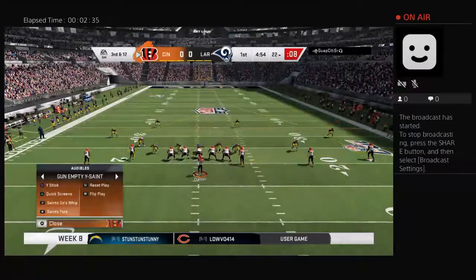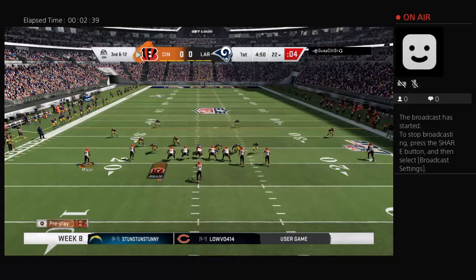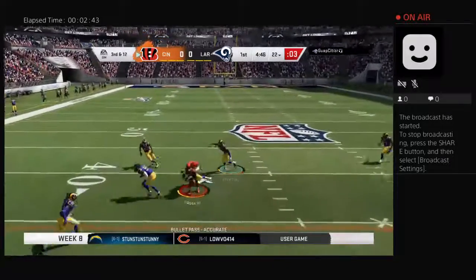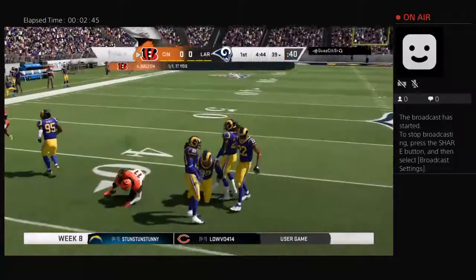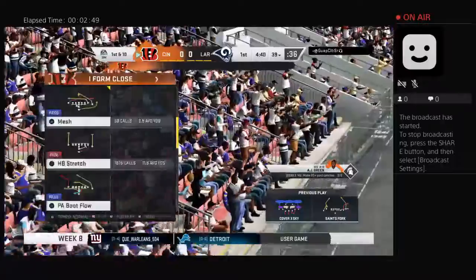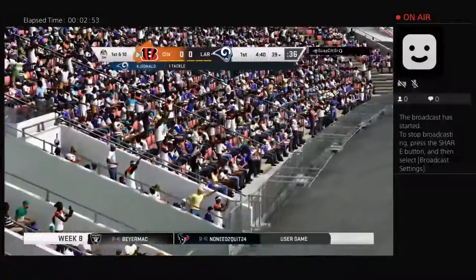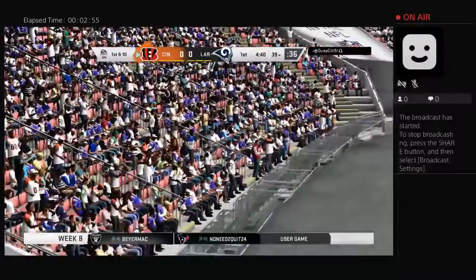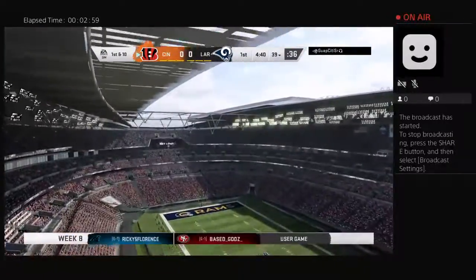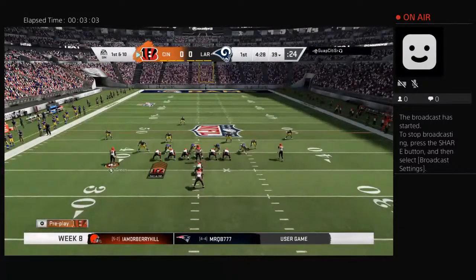Three and out, a real danger here on their opening drive as they come up on a 3rd and 12. Out of the gun, it's Dalton. Got a man, it's Ross, complete. And he gets this one just shy of the 40. They'll mark him down at the 39. Give him 17 and a Cincinnati first down. First and 10 at the 39-yard line.